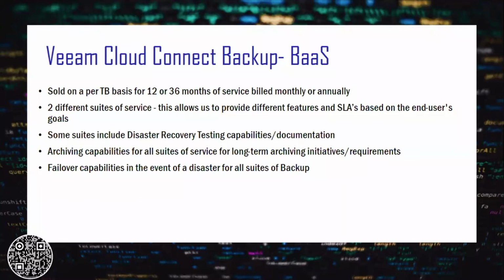So all of our solutions, including the replication, come with a backup as a service model for recovery assurance.